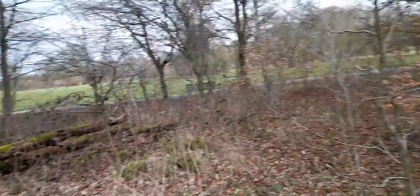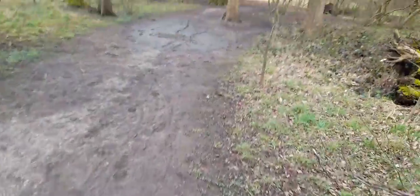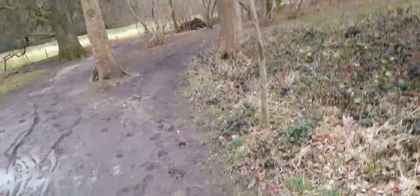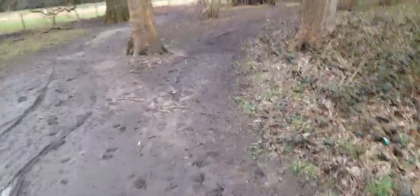Today you join me as I'm walking through Witton Park. It's a fairly big park, not massively big, but I decided to come through here because I want to see what the view's like from the top. The top is quite far off, so it might be a while walking there, but I'm going to try and record the whole thing.